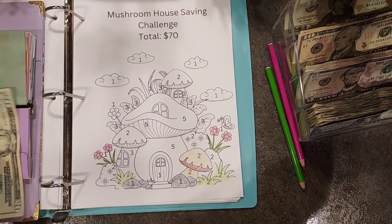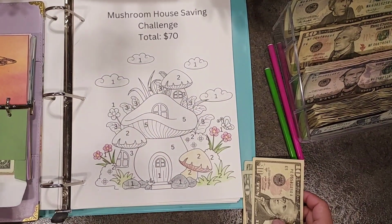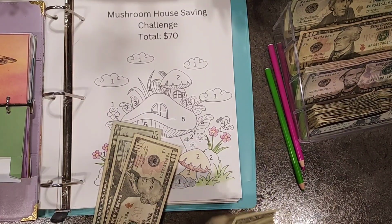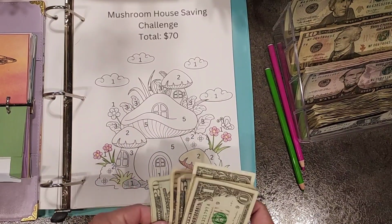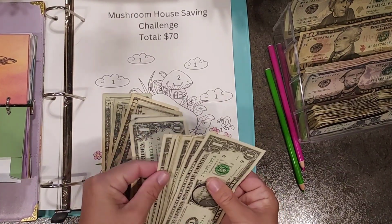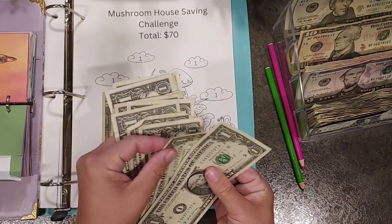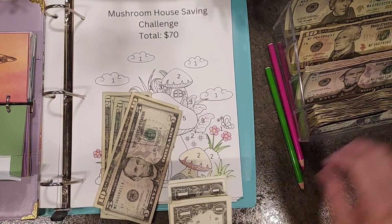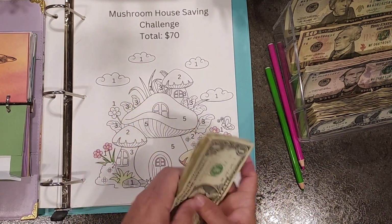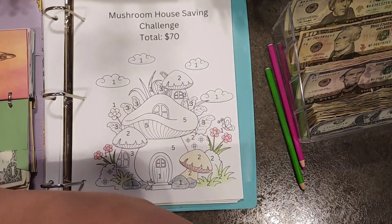I think we need 49. This one I think I will straight up count so that I know we have it all. So it'll be 20, 30, 40, 50, 55, 56, 57, 58, 59, 60, 61, 62, 63, 64, 66, 67, 68, 69, and 70. So there is all of that into our little mushroom house challenge.